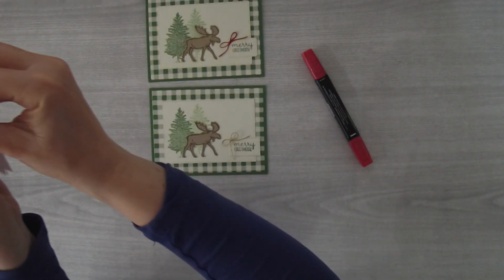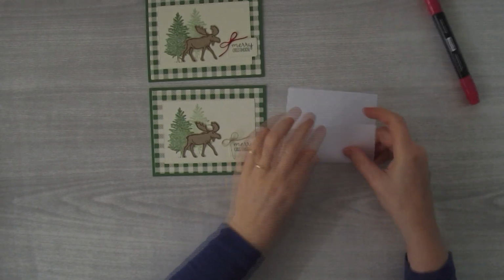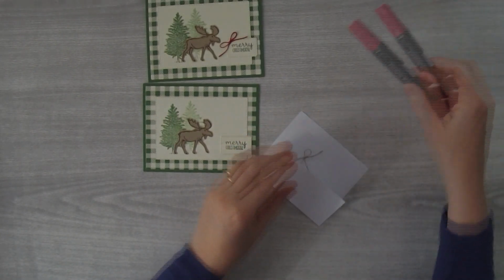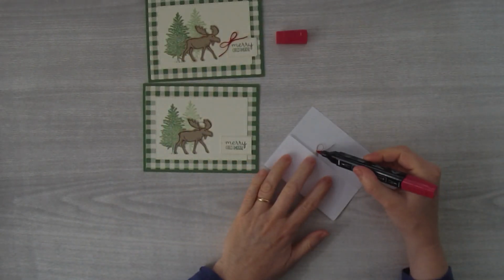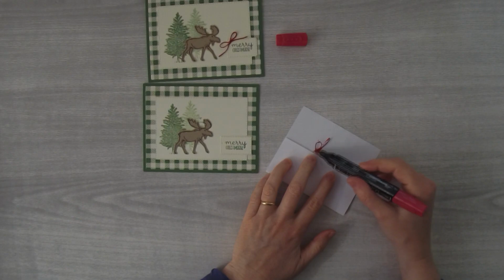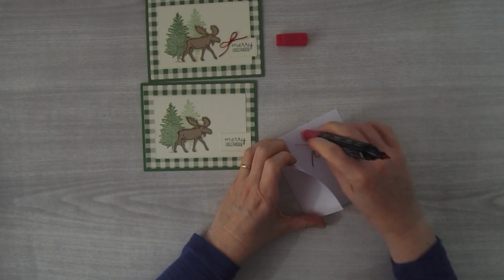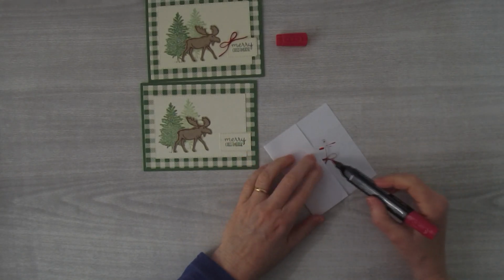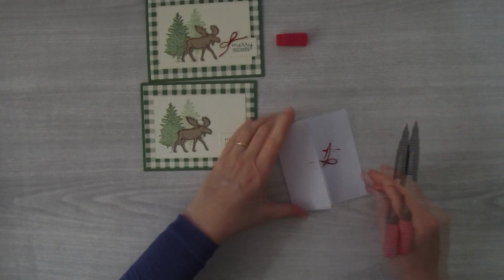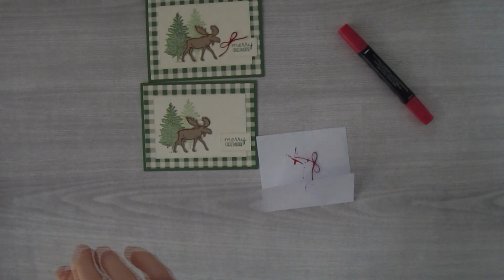So I just took a scrap piece of paper. Now this can be a little bit messy, but I'll try and make it less messy for you. So I'll just fold over a little scrap piece of paper. And I've got my little bow here, and I'm going to use my brush tip on my Real Red Dark, and I'm just going to come along and color it with my marker. And then I'll turn it around, trying not to touch it because you will get ink all over your fingers. Ask me how I know. And you can flip it. I'm going to use tweezers. Flip it.